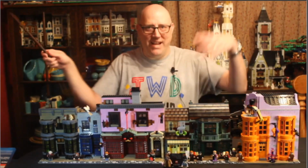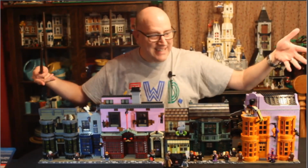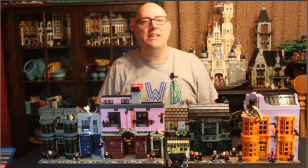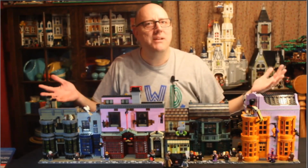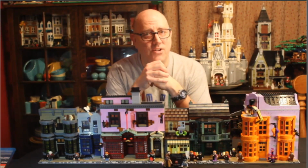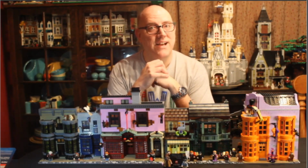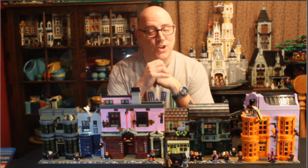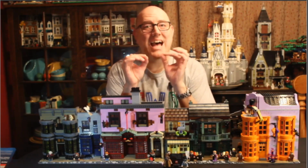Through the magic of the wizarding world of Harry Potter, here it is, the Diagon Alley set. Can you believe it? Just like that. From a box to fully built. That's how it happened, too. No. It took many, many hours. Long time. That's why it's been a couple weeks since I've done a video, because it took a long time to put this together. And it is incredible, both inside and outside.